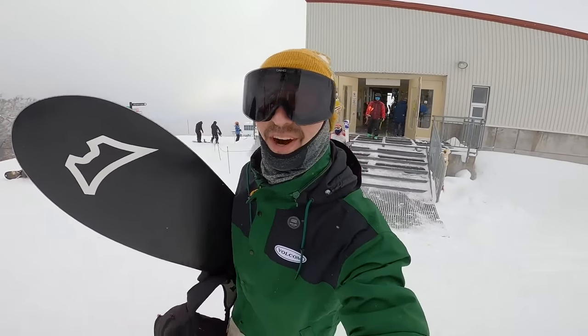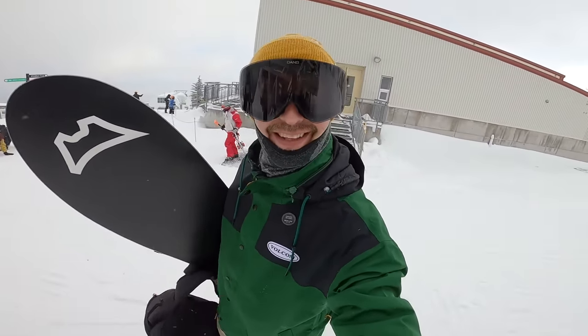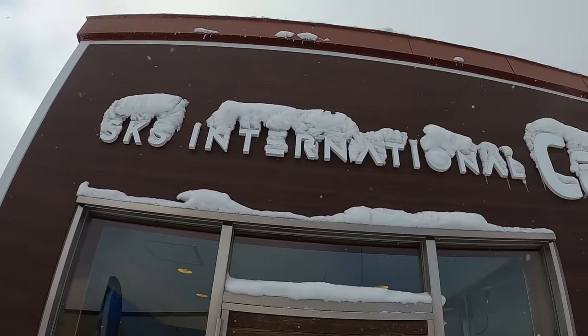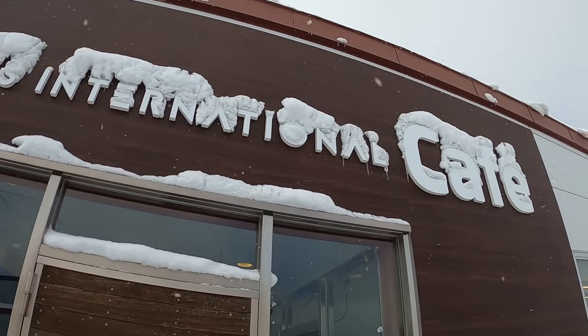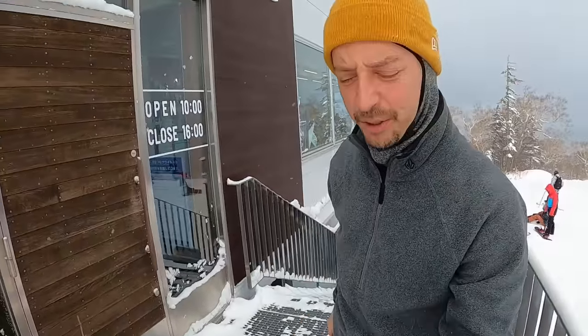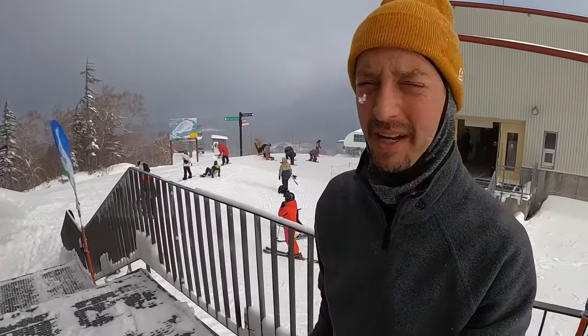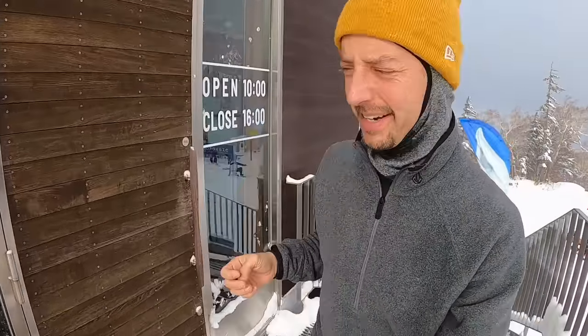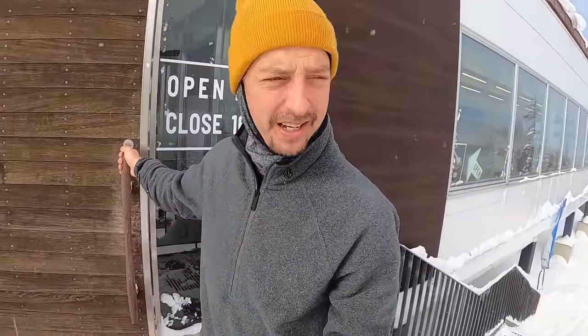Okay, I think it's time for a coffee. Let's take a break at this beautiful cafe at the top of the mountain. Welcome to SKS International Cafe, the Mountaintop Cafe at the very top of Sapporo Kokusai. 1,100 meters in elevation. We got the gondola station right there. And we got this cool cafe at the top. I have to be honest with you, I am actually the manager and owner of the cafe this year here in Kokusai. So I have a deep connection to this spot.